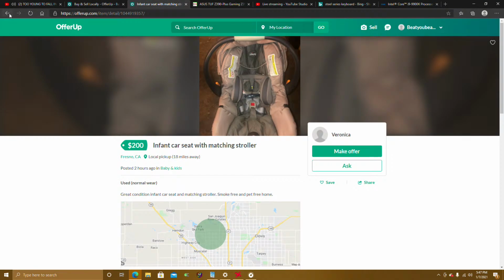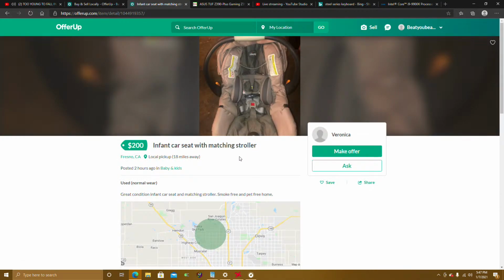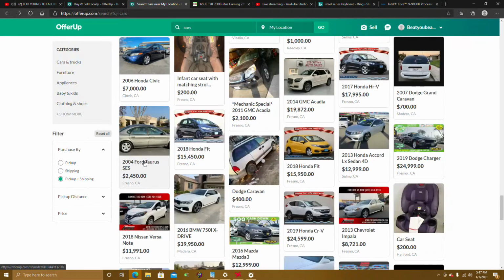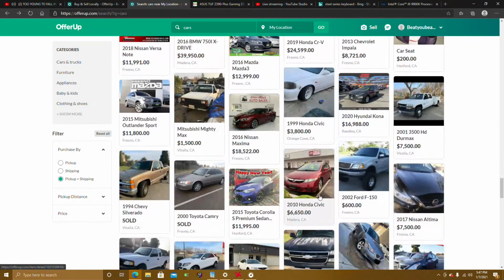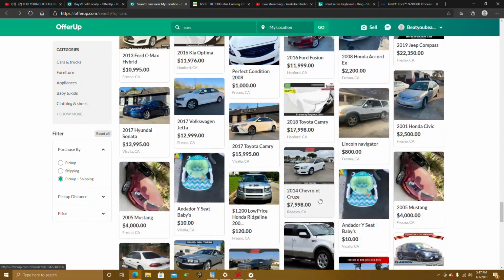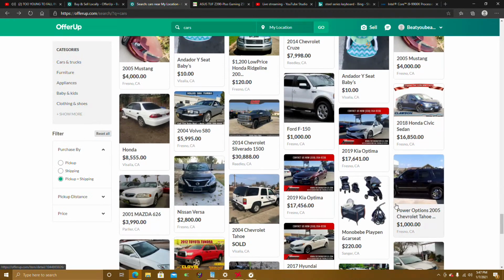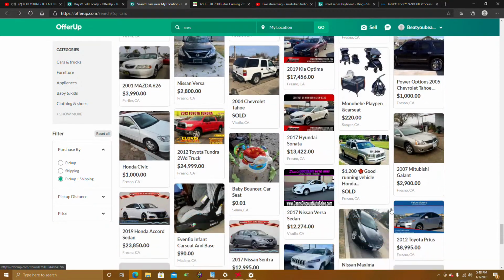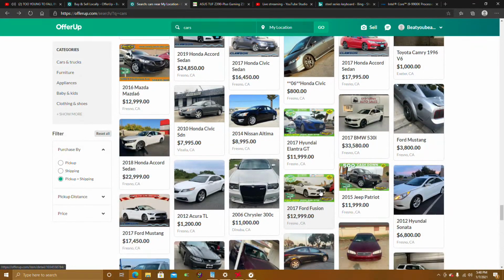Infant car seat! Don't buy a used car seat. Are you trying to kill my kid? That car seat's way too expensive. Car seat, brand new in condition, looks like. Too young for love, my baby.